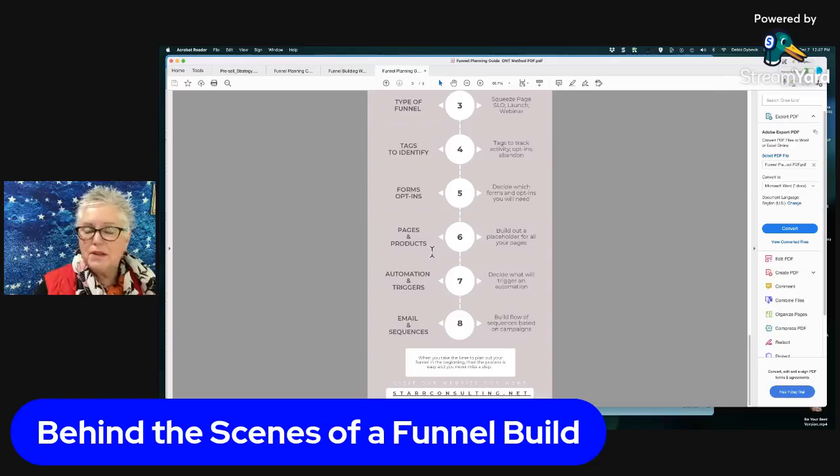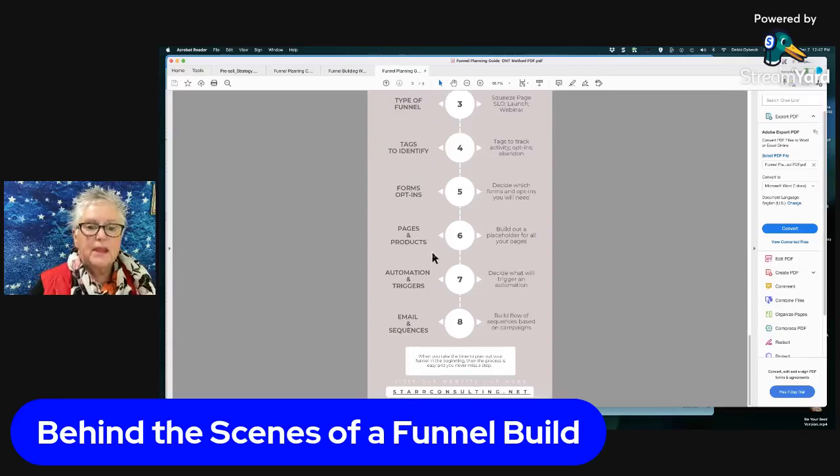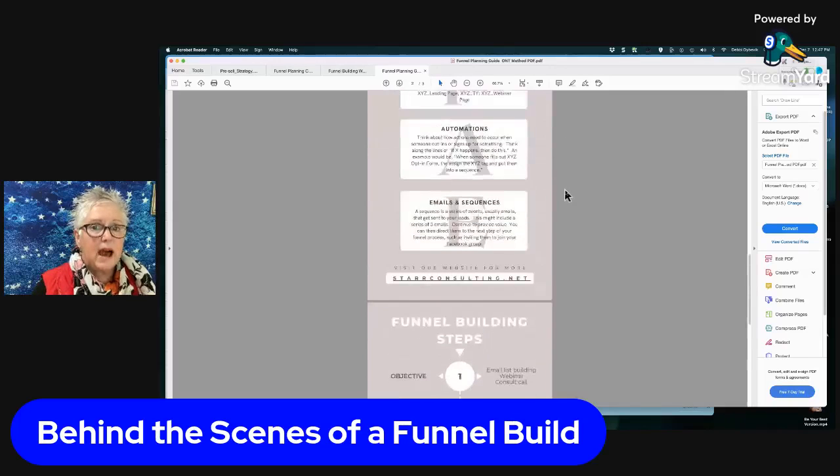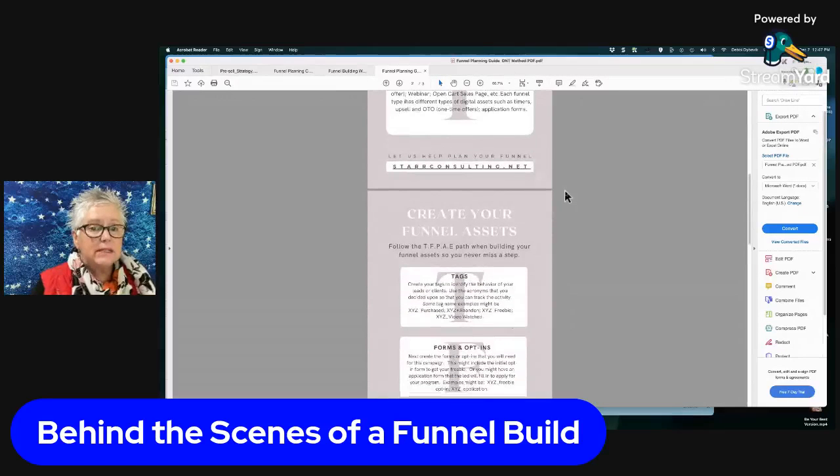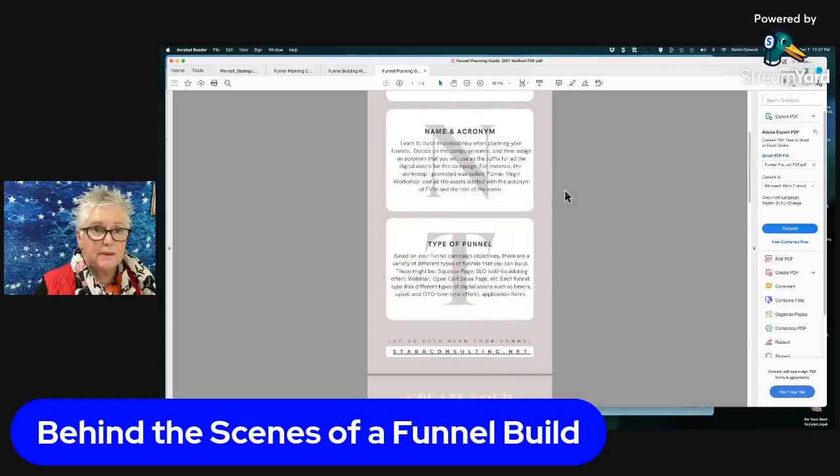Then you get into building the pages and the products. And then you want to create systems around everything by building those automations and triggers. And then the last piece of it is putting these people into your email sequences so that you can love on them, offer them all kinds of value so that you can get them to know, like, and trust you. So that's just a quick overview when you're planning out your funnel using the ONT method and then the steps, the TFPAE, so that you never miss a step.